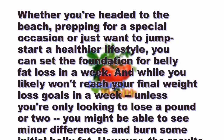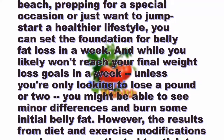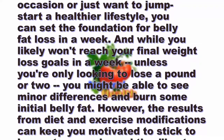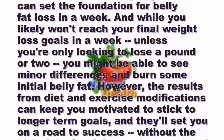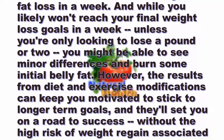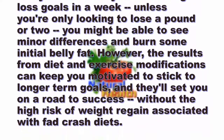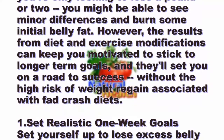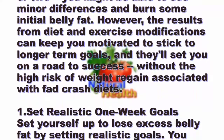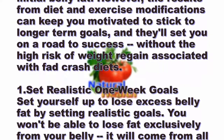And while you likely won't reach your final weight loss goals in a week, unless you're only looking to lose a pound or two, you might be able to see minor differences and burn some initial belly fat. However, the results from diet and exercise modifications can keep you motivated to stick to longer-term goals, and they'll set you on a road to success, without the high risk of weight regain associated with fad crash diets.